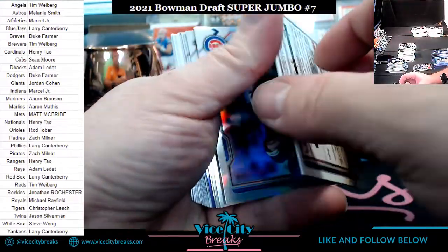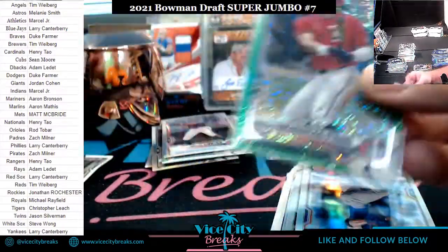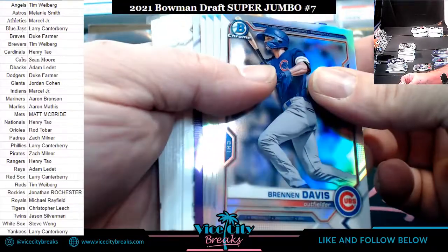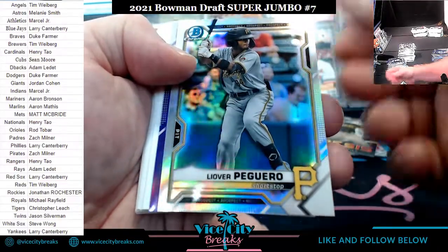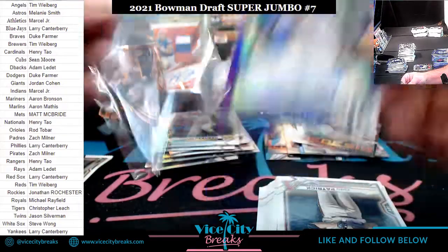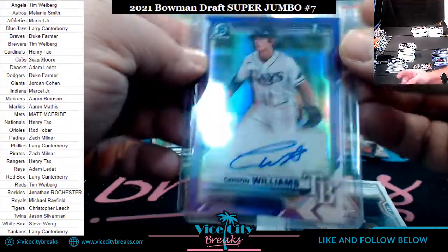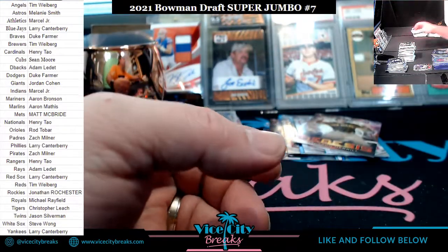Biggest name in all draft for the Twins, to 99 Sparkles. Is it purple? It looks purple. The Rays, Gavin Williams in purple, to 250. Adam doing exceptionally well. I mean, with the Rays and a couple of other things, at least some off color or off auto color.